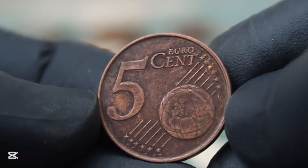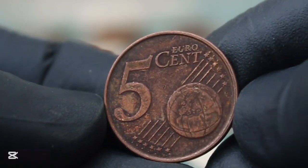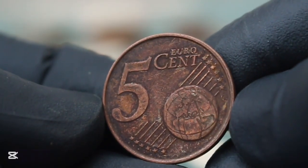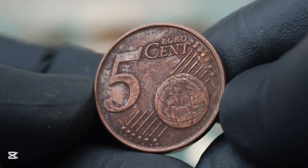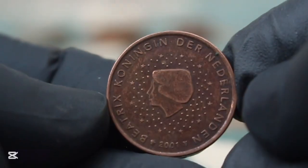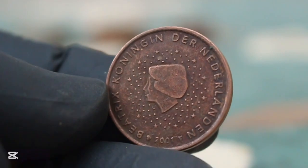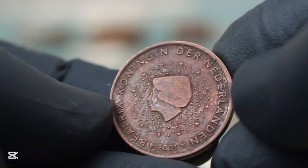We're talking about the Beatrix Nederland 5 Euro cents coin from the Royal Dutch Mint, especially the version in dirty condition. This may come as a surprise to some, but this particular coin in less than ideal state has fetched astronomical prices at auctions, with some reaching over $20,000. But why does a coin in such a condition carry such an incredible value? Let's dive into the history, design features, and the factors that contribute to its unique market standing.